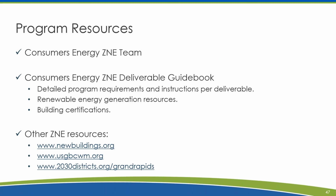So some program resources, obviously a great technical assistance team. We have also published a Consumer's Energy ZNE Deliverable Guidebook. This is a detailed guidebook on what is needed to meet each of the deliverables throughout the phases. It also provides a lot of examples in terms of what kind of resources are available, as well as instructions on how to go about achieving each of the deliverables to really set your project up for success.